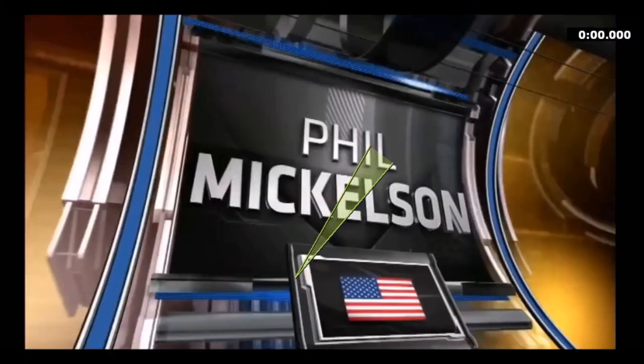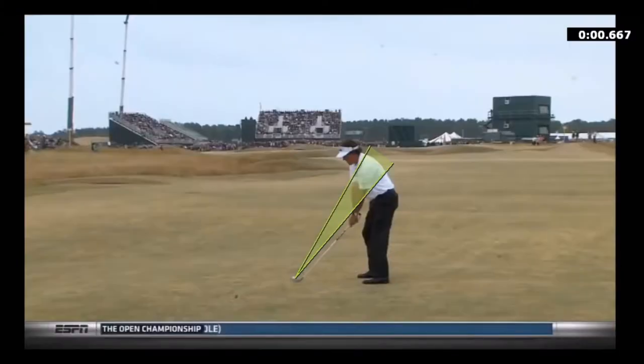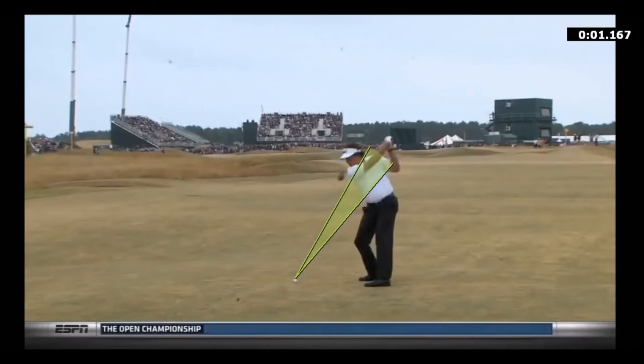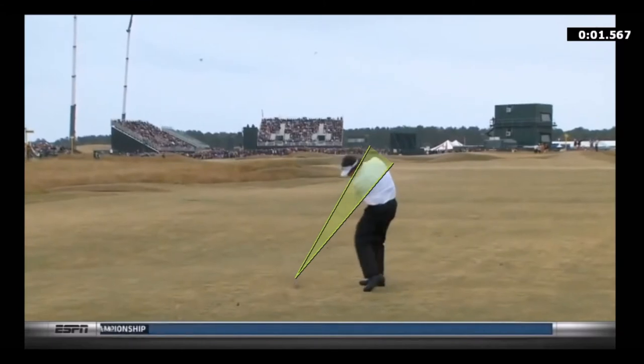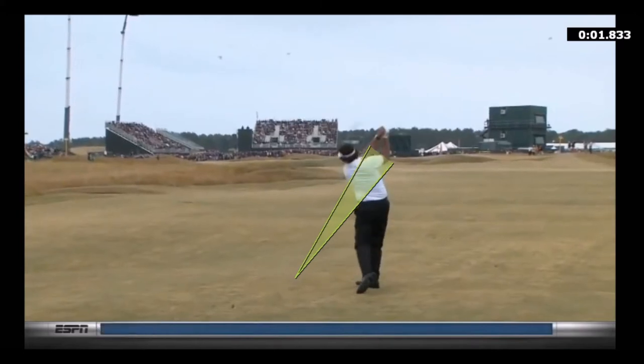Okay, this is Phil Mickelson at the British Open last year. It's on the 17th hole, but you can see I put a plane line up there and how much he goes around and gets that circle. This was a great shot on 17th. It really sort of sealed up the championship for him last year.